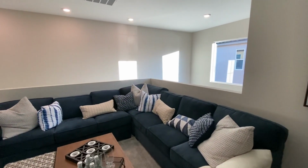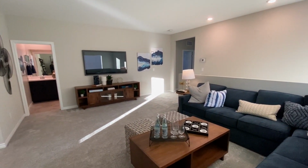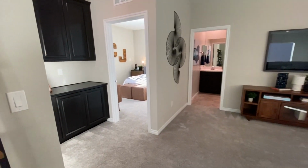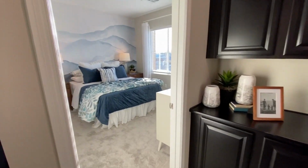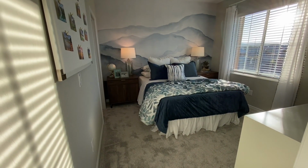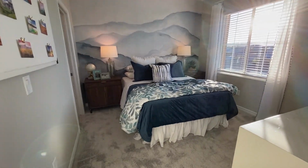Really big window over there, and I just want everyone to see this is a really, really nice size loft. So let's check out this room first. And the nice thing about these upstairs bedrooms is this entire upstairs is 9 feet, so it makes everything feel even bigger. Good size, healthy size bedroom.